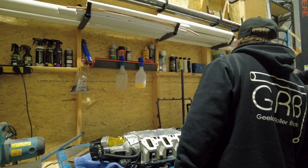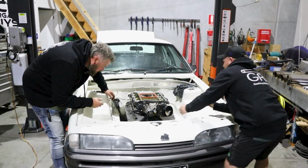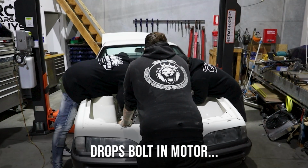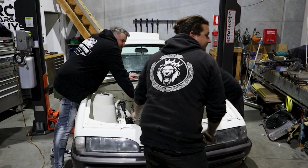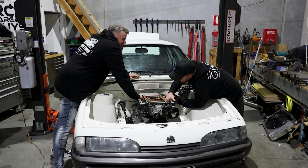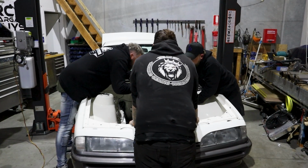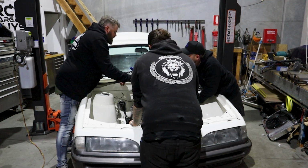Where's this gas cooler thing? Okay. You just drop that in the motor. Okay, so, magnet, straight over the fingers. It's just long enough, I won't go past the bottom. Okay, so I'm just going to start that bolt. I'm actually going to put a magnet around it this time.